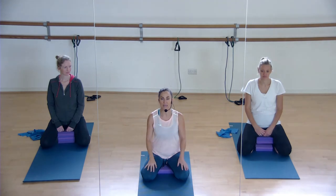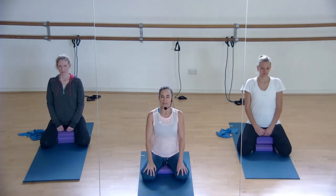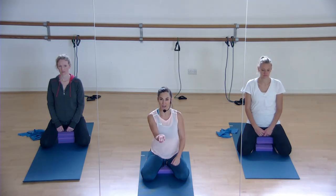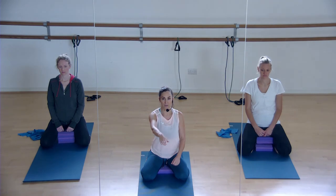Okay, so we're going to do that again. Take a breath, inhale, exhale, relax. And then stop a fart, stop a wee, pull up on the inside and pull up and up. And it's like you're going up in a lift, going up five floors and all the way to the top. And then let it drop back down.